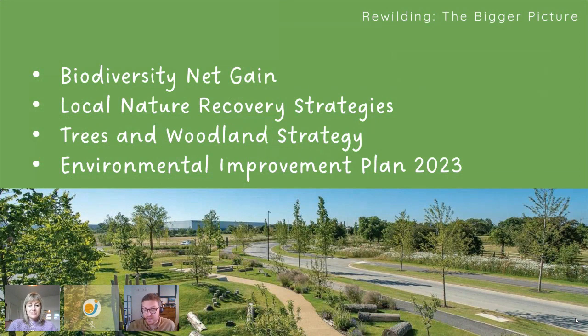There's also the local nature recovery strategies, which are wider strategies. It's the sort of county level, and how we'd probably tie in best with these is through the trees and woodland strategies. So this should be part of the local nature recovery strategies, and it could also be adopted as supplementary planning documents.